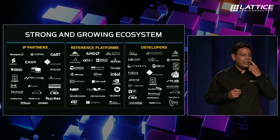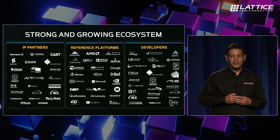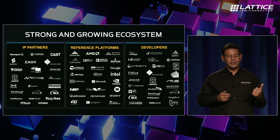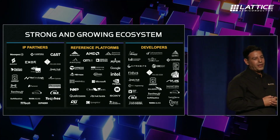And with that, what I'd like to do is for you to hear a few more comments of some of the customers that have engaged with us, decision makers and hardware engineers, and their comments related to the launch of the Avant platform.